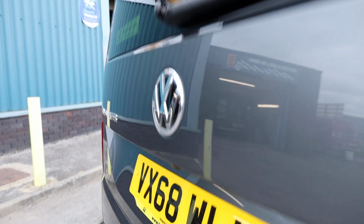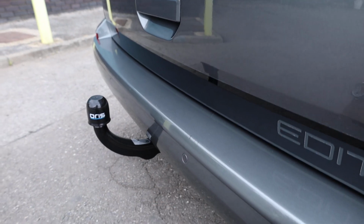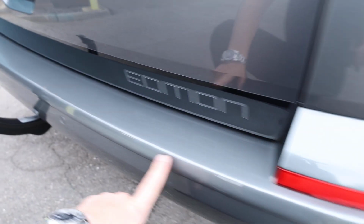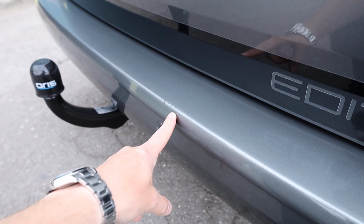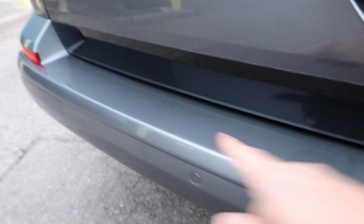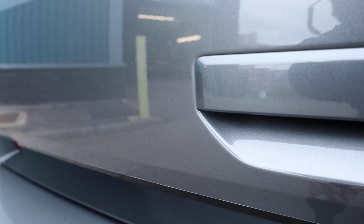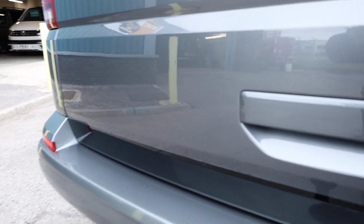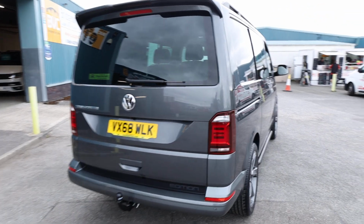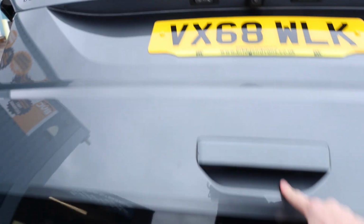And then if we look under here, we've also got a reversing camera which complements the rear parking sensors as well. In terms of condition then, on the rear of the vehicle, we can see there are a couple of little marks just here on top of the rear bumper as we go along. Nothing major, all just very minor little things. Little touching I can see just there as well to the left of the rear door handle, but otherwise looking in fantastic condition indeed.